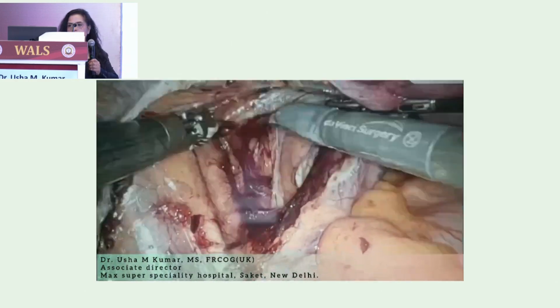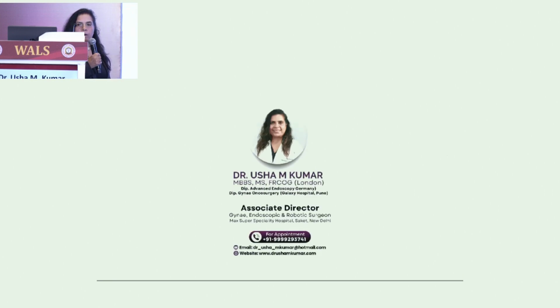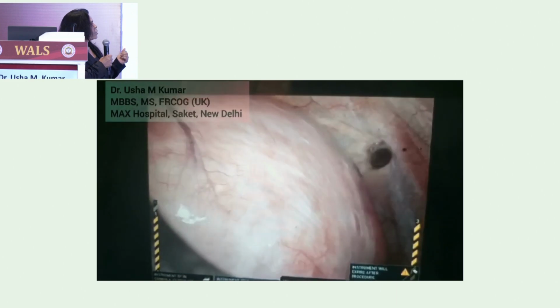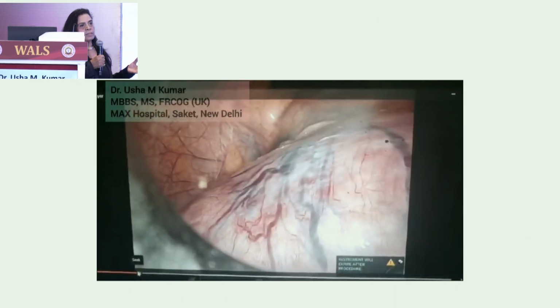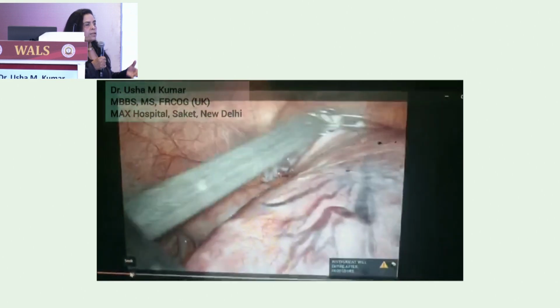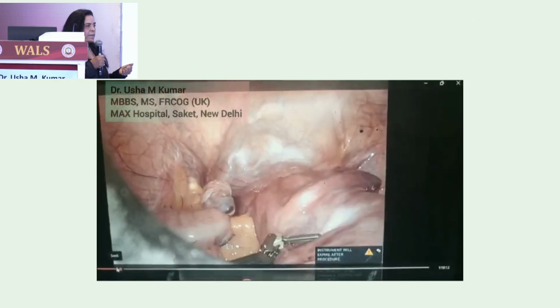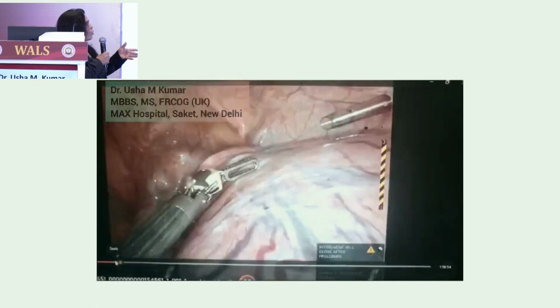So this is one, and I'll show you the video of a patient who had multiple uterine fibroids, and how the Robo is making it so easy. Here you can see, this is fantastic surgery. There is nothing like a big fibroid, multiple fibroids, nothing like a difficult fibroid. What matters is what strategies you are putting in. So what I do, I go below.